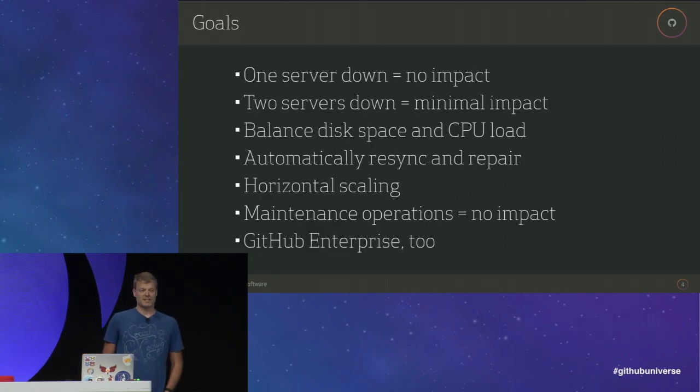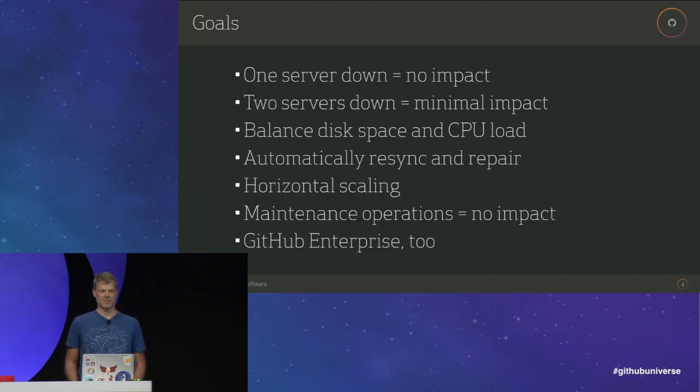The focus of my talk today is a system called Spokes. Some of you may have heard of this previously as dgit. The name is now Spokes. Spokes is the distributed system that maintains the Git repositories on those file servers. Spokes is a big part of our scalability and reliability story for the Git service. We've been working on Spokes for coming up on 2 years now. And at this point, we've moved every repository, every wiki, and every gist so that it's stored in Spokes.